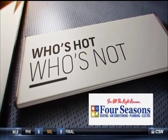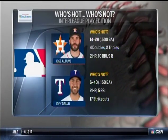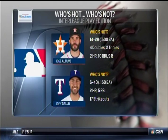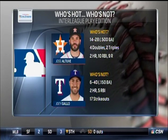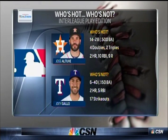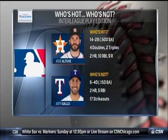Who's hot and who's not? Director Terry Cortez with the Cubs in Baltimore. We're looking at interleague play so far this season. Who's hot? How about Jose Altuve? He's hitting .500, 28 at bats. Not a small sample size. 4 doubles, 2 triples, 2 homers, 10 RBIs. He scored 9. And who's not? The Vegas boy, Joey Gallo, Chris Bryant's childhood friend, is just 6 for 40 with 2 bombs, 5 RBIs, and he's been punched out 17 times.